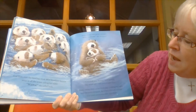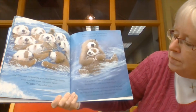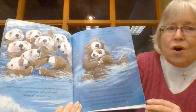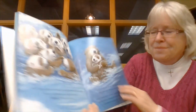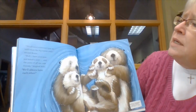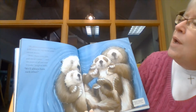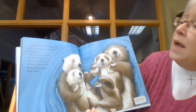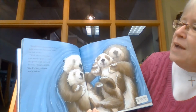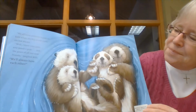Mama smiled down at her brave pup, cuddling her tight until the winds dropped, the waves softened, and the blue-green ocean was calm once more. "We all need someone's paw to hold when the big waves come," smiled Mama. "Well, I have your paw and Amak's paw, and the paws of all our new friends," laughed Mickey. "We'll always have each other."